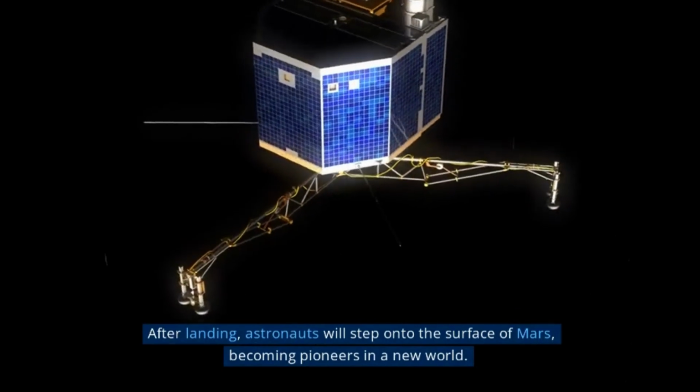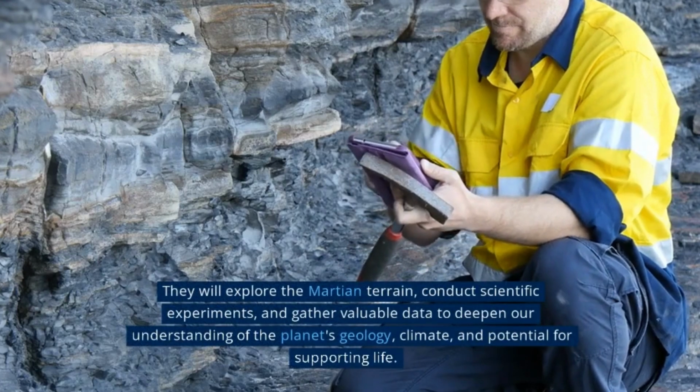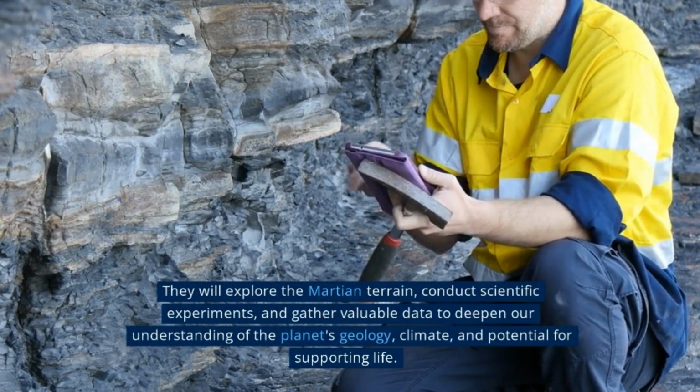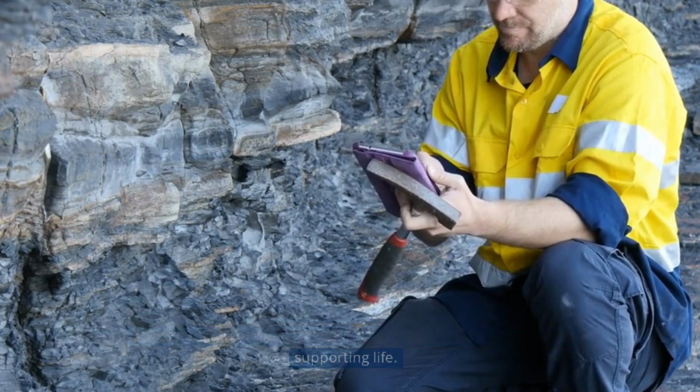After landing, astronauts will step onto the surface of Mars, becoming pioneers in a new world. They will explore the Martian terrain, conduct scientific experiments, and gather valuable data to deepen our understanding of the planet's geology, climate, and potential for supporting life.